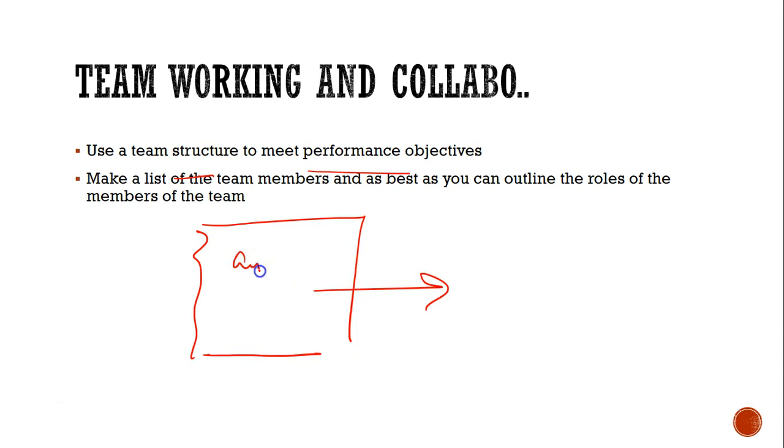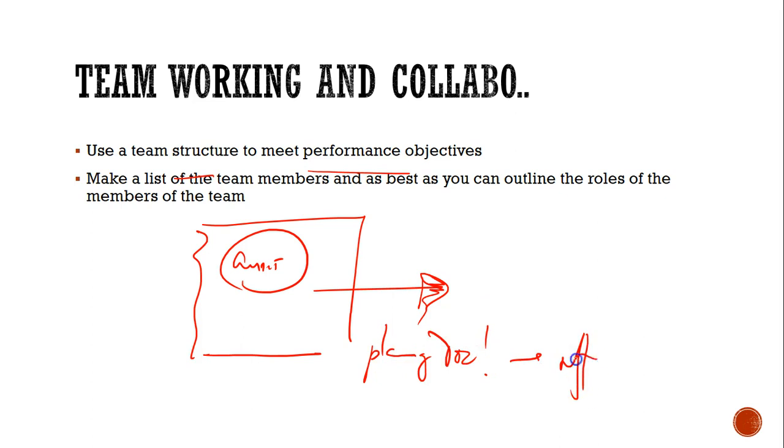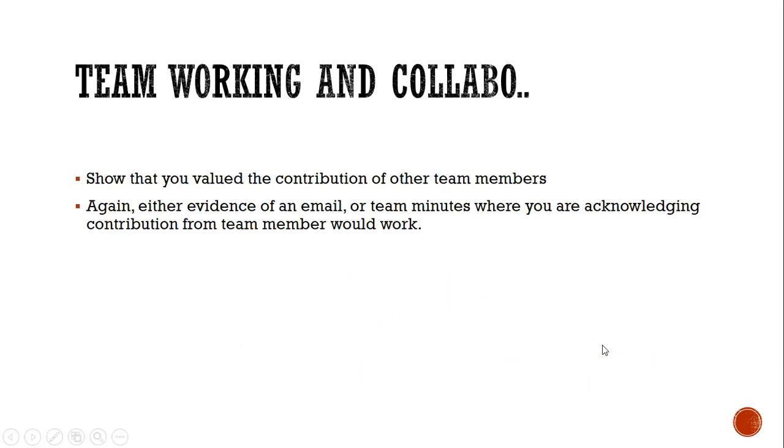And again, audit is pretty good because when you're putting an audit together, you have people who are responsible for different parts of the audit. So you are part of a team. So just having that planning document is sufficient. Okay. And again, show that you value the contribution of other team members. Evidence of an email or team minutes where you have actively acknowledged the contribution from team members is enough.